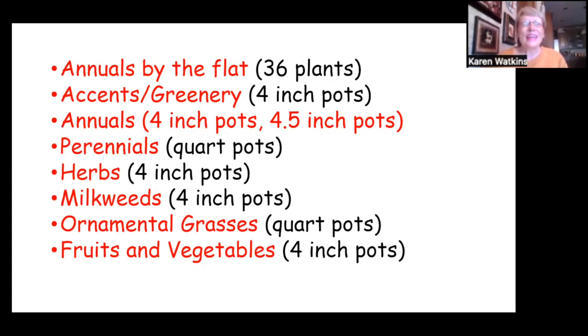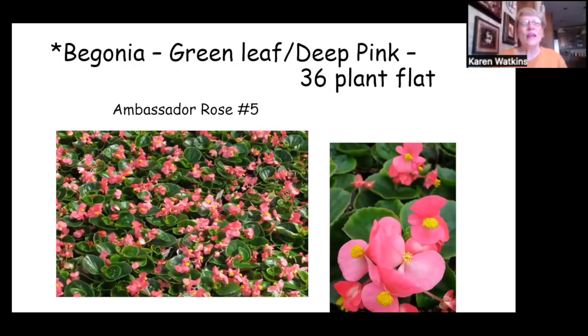Master Gardeners and gardeners in general just have such an expectancy, and this plant sale kind of kicks everything off. And we will be featuring, as we usually do, annuals by the flat of 36. We have accent greenery in 4-inch pots, annuals, perennials, herbs, milkweeds, of course, ornamental grasses, and fruits and vegetables. Let's start with one of our flats, 36 plants in each flat, as I said.